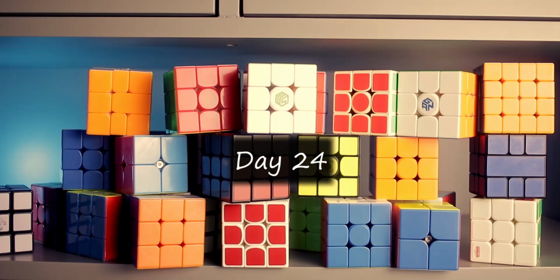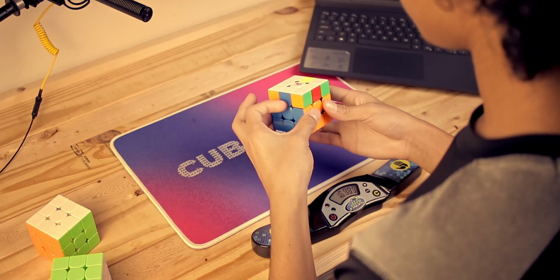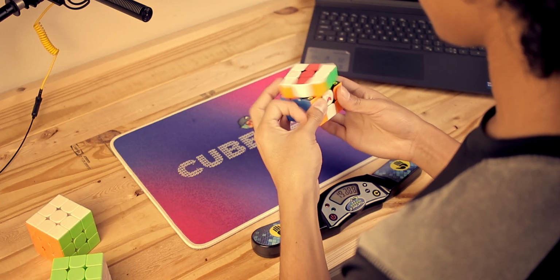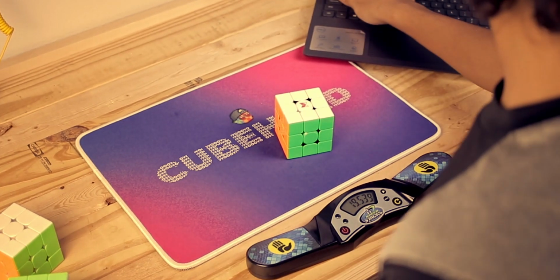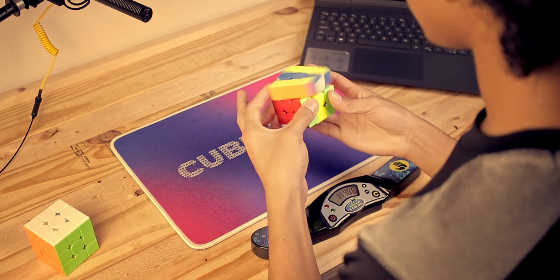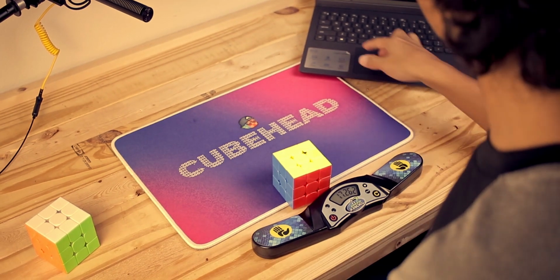14! Woo! I hit sub 20 a few days ago. I've been practicing every day. 4 days. I have 4 days to become sub 15. Easy. Okay, that was kind of shaky at the end. Ooh, 15! Okay, it's still 17.